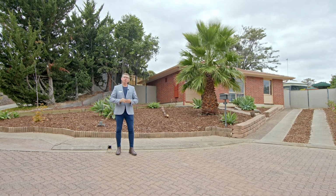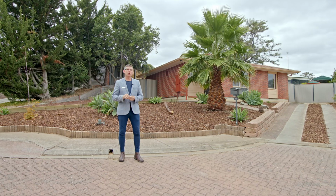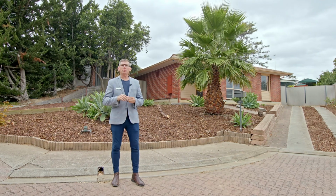Have you been looking for an affordable option? I think I've got a great option for you. It's 11 Nairne Court in Noarlunga Downs, and it's really neat and tidy with a modernised kitchen directly opposite a beautiful reserve and at the end of a quiet cul-de-sac.